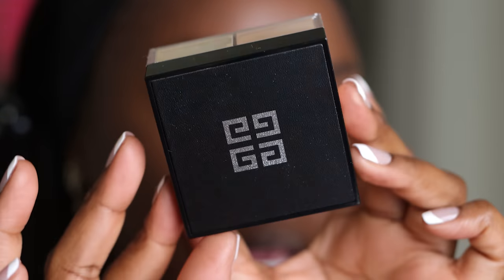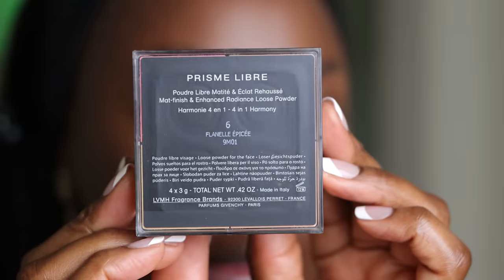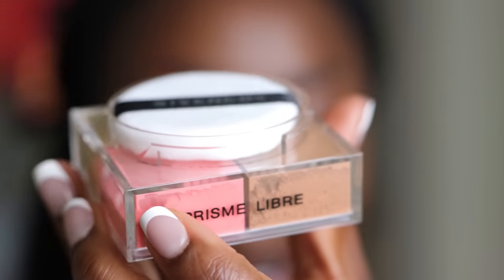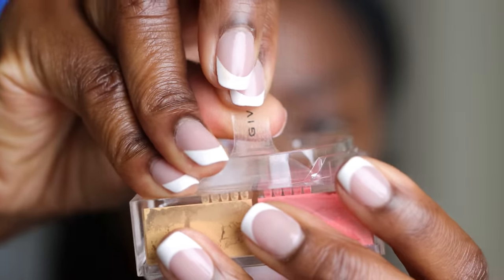And here we go. This is the Flanelle Epicier. Mm-hmm. That one. Number six, baby. And it's got four different compartments. We are not going to use this poof because I don't do poofs. You feel me? We're going to go ahead and unveil.